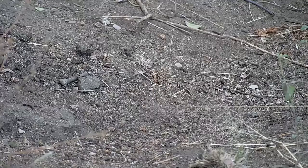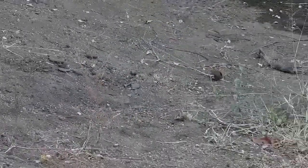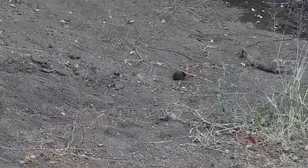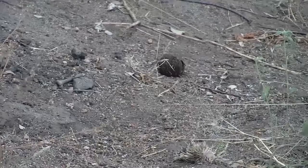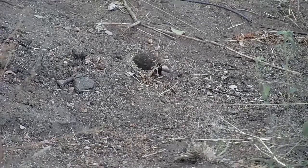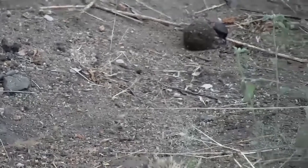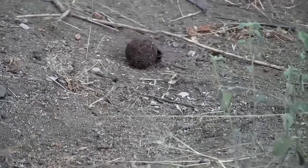One of my favorite animals of the bush, or creatures shall we say. There's a dung beetle desperately trying to roll its meal up the hill. There's a big pile of elephant droppings behind it. It's managed to gather as much as it can handle, and now it slowly, painstakingly is trying to make its way up the hill. And as we see, it keeps battling.